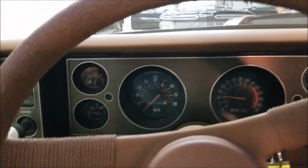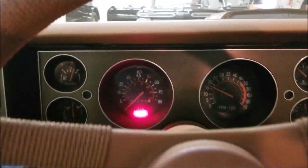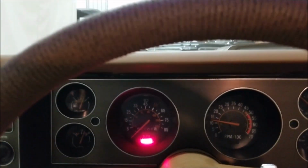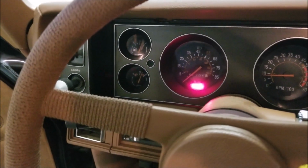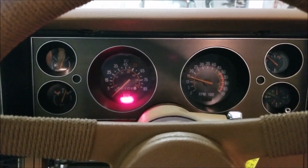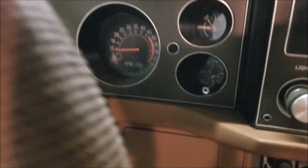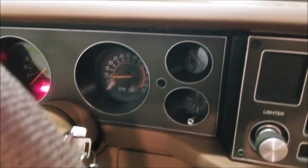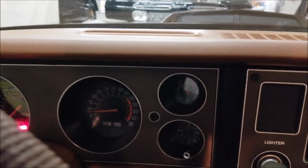I'm gonna fire this up. Parking brake does work also. Had that on. So easily it starts. Does have a tilt column. There you can see the brake light is on. I did notice the gas gauge works. The oil pressure works. Tach works. Come over here. I don't remember if the clock was running. Clock was not working, and the temperature gauge does come up with water temperature.